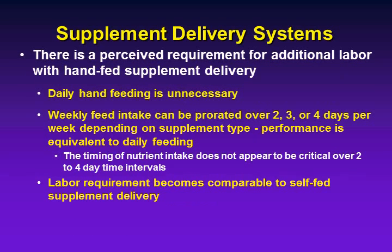Most of the time when people decide to self-feed as opposed to hand-feed, it's because of the labor issue. I don't have time to be out there with the cows 7 days a week. The happy message is that you can feed on an alternate day basis in slightly greater amounts and get the same performance response as if you feed every single day. You can take a week's worth of feed and prorate it Monday, Wednesday, Friday, or Tuesday, Thursday, Friday, and get the same response as if you hand feed 7 days a week.